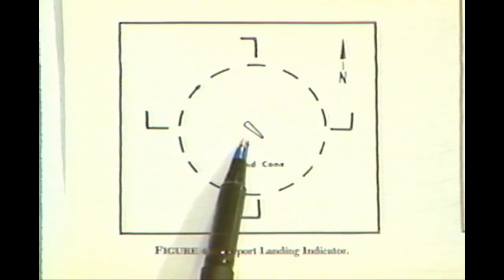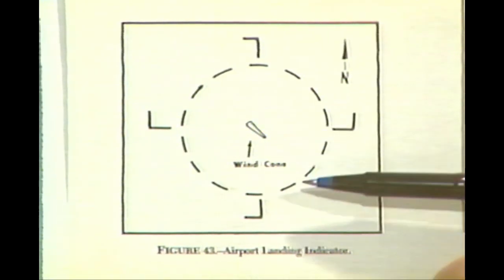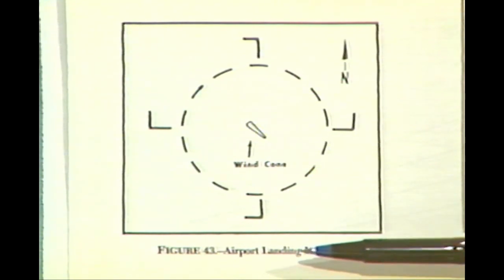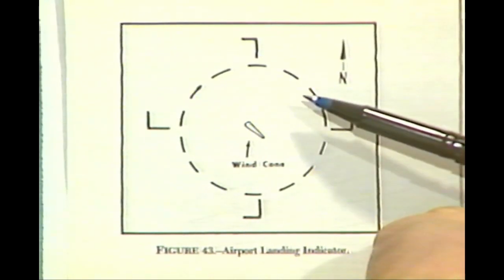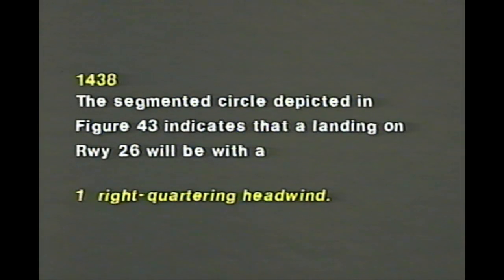And let's ask ourselves what the wind would be doing. If we didn't do anything to correct for wind, it's going to want to blow us this direction as we're lined up on final. So we would take a crab to the right. Let's see if we have an answer that says right turns and a crab to the right. Well, it says we have a right quartering headwind, which would be the same thing.